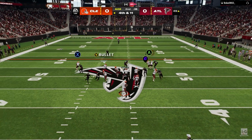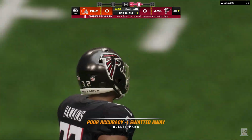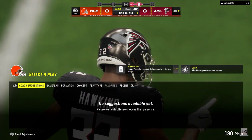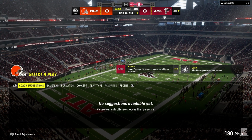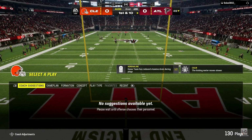On 4th down, Watson. And it's going to be batted down. And we'll go the other way with the football. The Browns unable to move the chains on 4th down. And this defense will take over right near midfield at the 49-yard line.